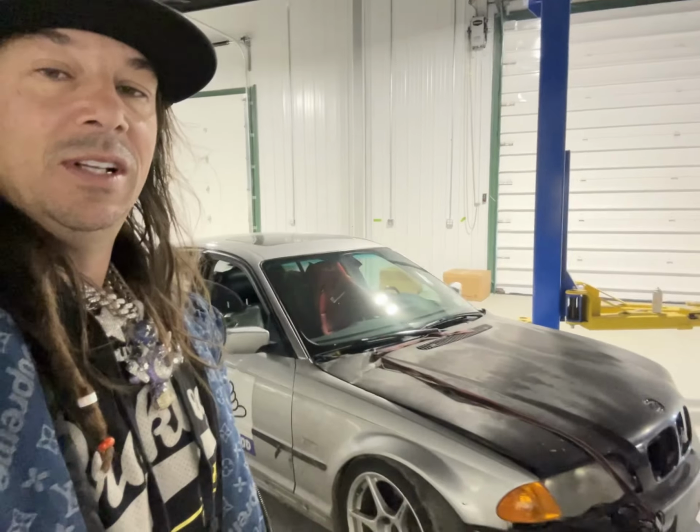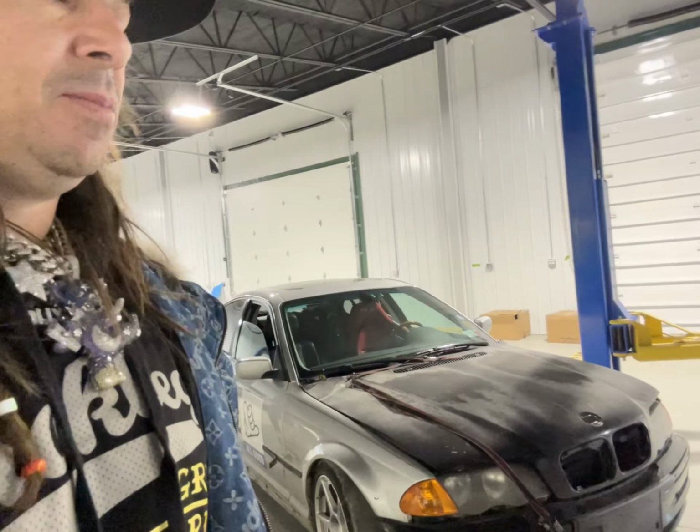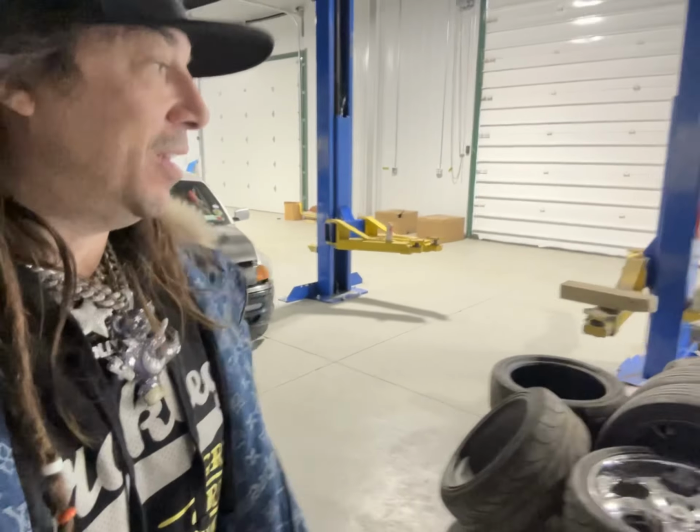It's Trevor's whip. So we have the Trevor Mobile right here, totaling in at a beautiful 196 horsepower of prime BMW power. It's made its way inside of the shop to hang out here.